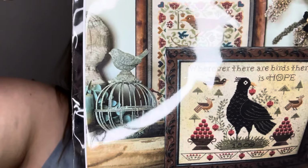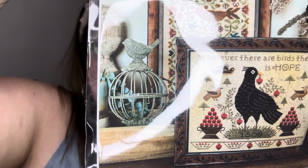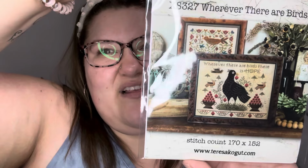He is 170 over 152. 170 over 152, and I love him. So cute. I need him.